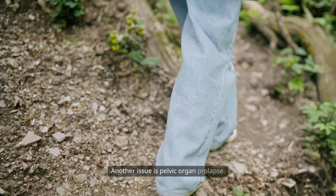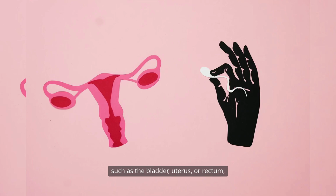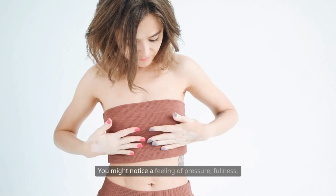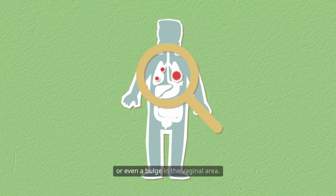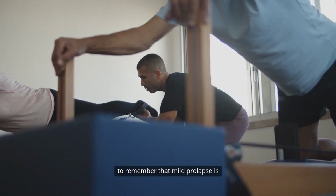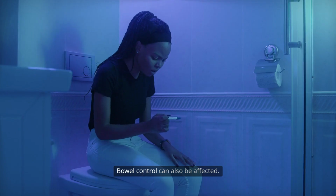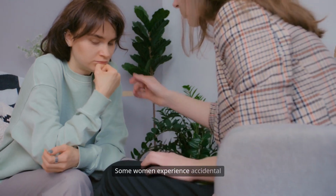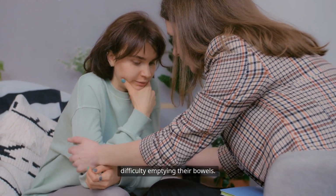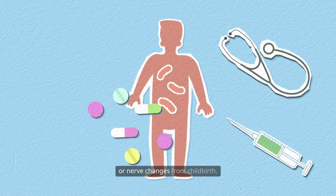Another issue is pelvic organ prolapse. This happens when the pelvic organs, such as the bladder, uterus, or rectum, descend from their normal positions and push against the vaginal walls. You might notice a feeling of pressure, fullness, or even a bulge in the vaginal area. While this can be alarming, it's important to remember that mild prolapse is relatively common after childbirth and often improves with the right approach. Bowel control can also be affected. Some women experience accidental leakage of gas or stool, or have difficulty emptying their bowels. These symptoms can be distressing, but they are often related to pelvic floor weakness or nerve changes from childbirth.